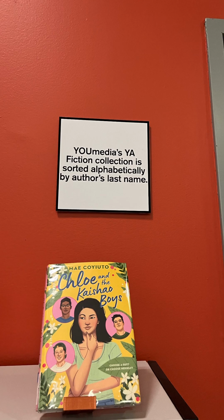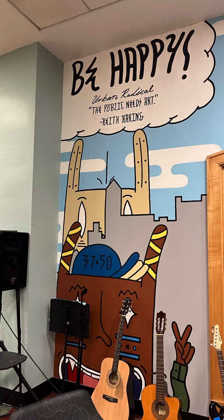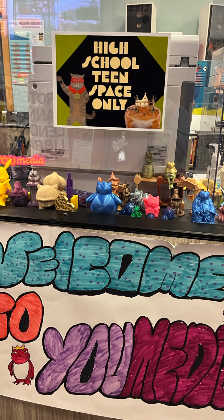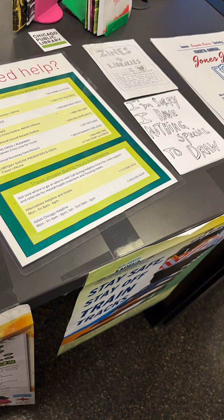I believe that Chicago Public Library's YouMedia, especially the Harold Washington location, has very nearly perfected the teen space. They have a little bit of something for everyone without it being overwhelming. There are plenty of options, and everything is very well spaced out, so it also doesn't seem too crowded when the teens are in the space. There aren't really many changes I would recommend they make to this space. They seem to have really figured out what works for their community.